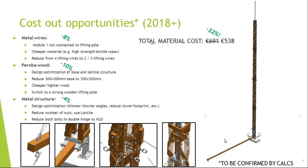But these are the numbers that we have in mind, based on a qualitative understanding of, for instance, the volume of wood you can reduce, and the volume and weight of metal you can reduce. As I said, reducing the lifting wires could give a good benefit in terms of cost. The metal wires are quite expensive and, as we have seen before, cover quite a high part of the cost.